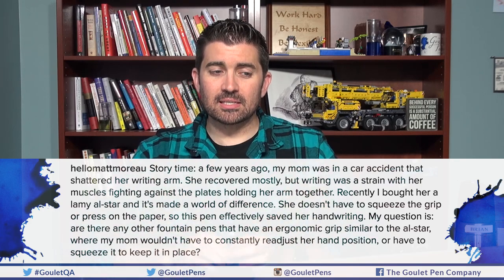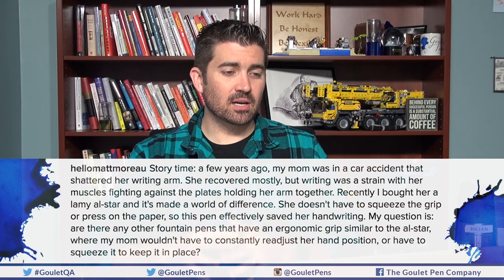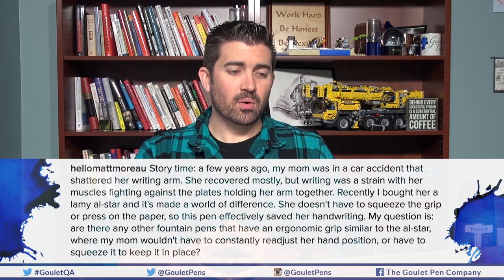My question is, are there any other fountain pens that have an ergonomic grip similar to the All-Star, where my mom wouldn't have to constantly readjust her hand position or have to squeeze it to keep it in place?